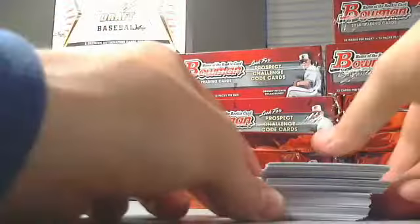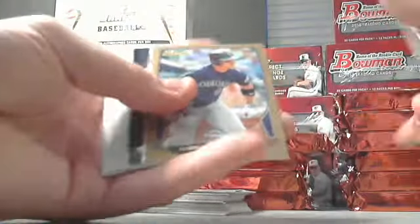Or I'll open two packs at a time. How about that? All right, so again, we'll hustle through the base. I am going to organize them so they're all going the same direction because it's an absolute bear when I sort this stuff when they're going multiple ways. All right, here we go.